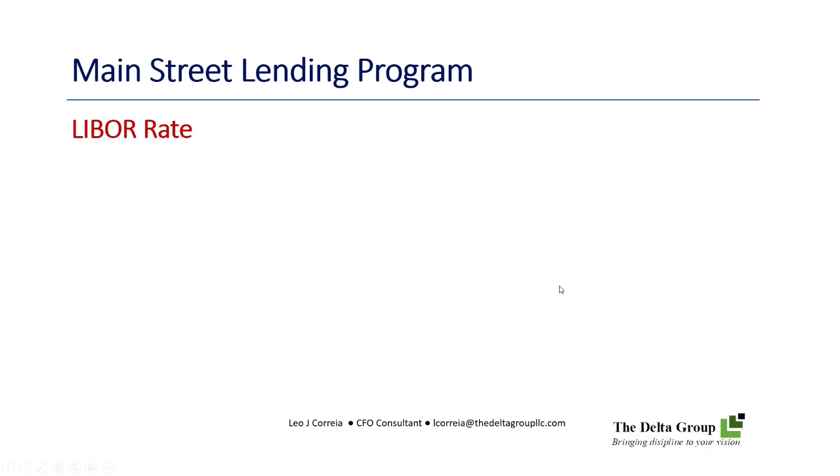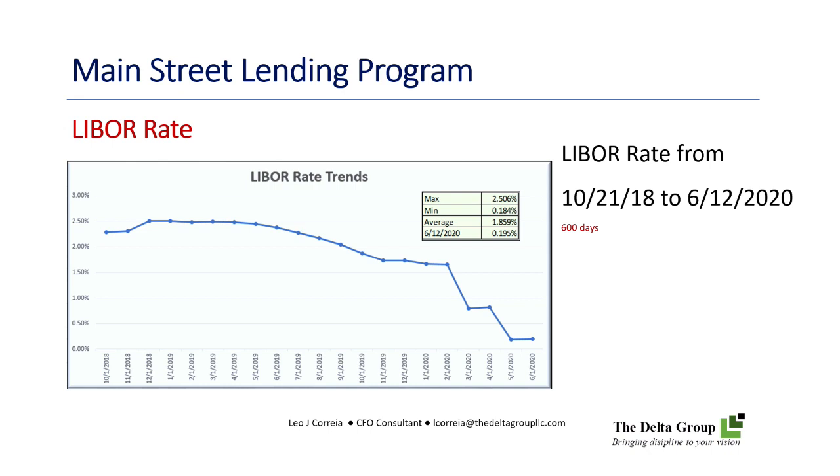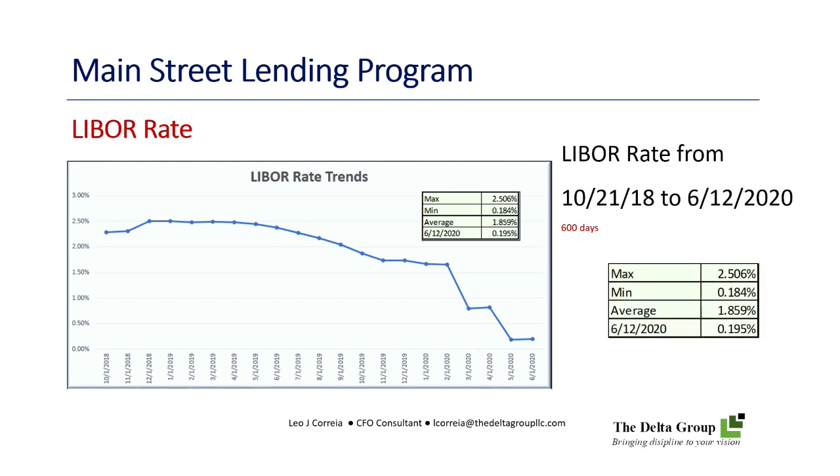To look at a longer term trend of the LIBOR rate, we've graphed the last 600 days of the LIBOR rate, dating back to October 21st, 2018. And as you can see, the rate has been trending down, but the maximum rate for this period is 2.5%, which means that the maximum rate for the Main Street lending program in this time frame would have been 5.5%.